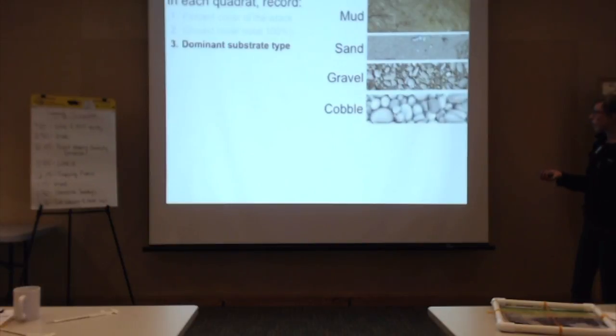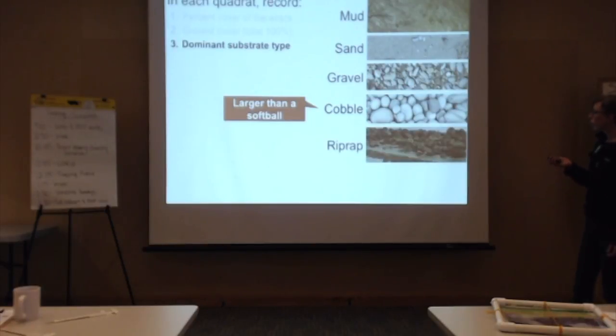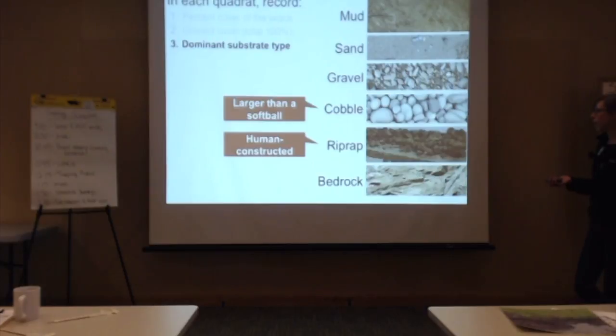gravelly, is it cobbly? And for me, the distinction between gravel and cobble is, would you use it on your driveway? You would not use, for instance, anything larger than a softball to pave your driveway. But anything that you feel reasonably sure would be okay on a driveway, I would call that gravel. There are some riprap sites, so the substrate might actually be riprap, in which case, of course, it will be human constructed. And then lastly, we don't expect anybody to have bedrock sites because those are high energy sites, but we put it there for the sake of completeness. In case there's maybe one spot at your beach, but in all likelihood, nobody should be using that category.